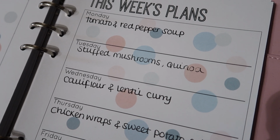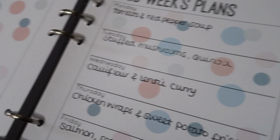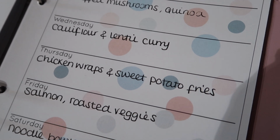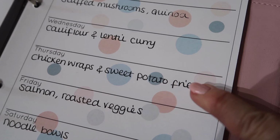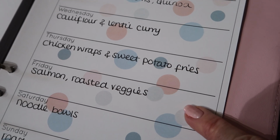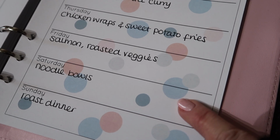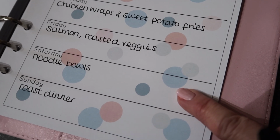We're going to have a homemade soup, stuffed mushrooms with quinoa, and cauliflower and lentil curry. On this particular night, Louis won't eat that, so I'm going to get him some chicken from Lidl. We're out this night. Louis has a drama performance, so I want something quick and easy, and we're going to watch him. So we're just going to do chicken wraps with homemade sweet potato fries, then salmon with roasted veg on Friday, and noodle bowls. Holly's home that night. She's vegan, so it's something quick and easy that I can do that everyone likes and adapt it accordingly.